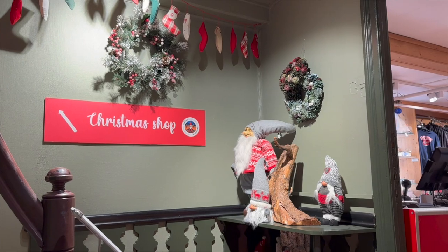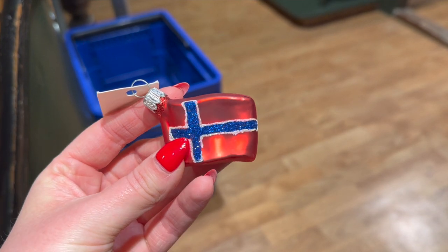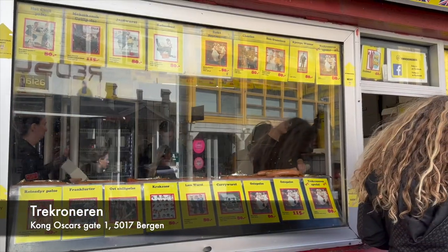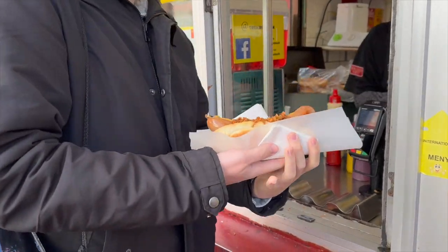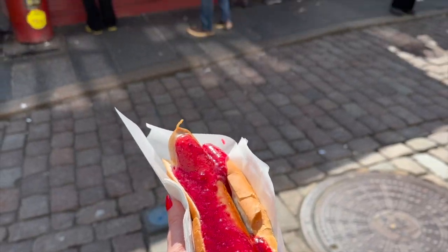Then I went back into the Christmas store and bought myself a little souvenir, a little Norwegian flag to hang up on my Christmas tree when it comes to Christmas. And then of course we came back to get our second reindeer hot dog, because they're actually so good and so reasonable as well. I think maybe €8 for this, but so filling, so big, and really, really tasty with this jam. I can't recommend this jam enough. I keep going on about it, but so good.